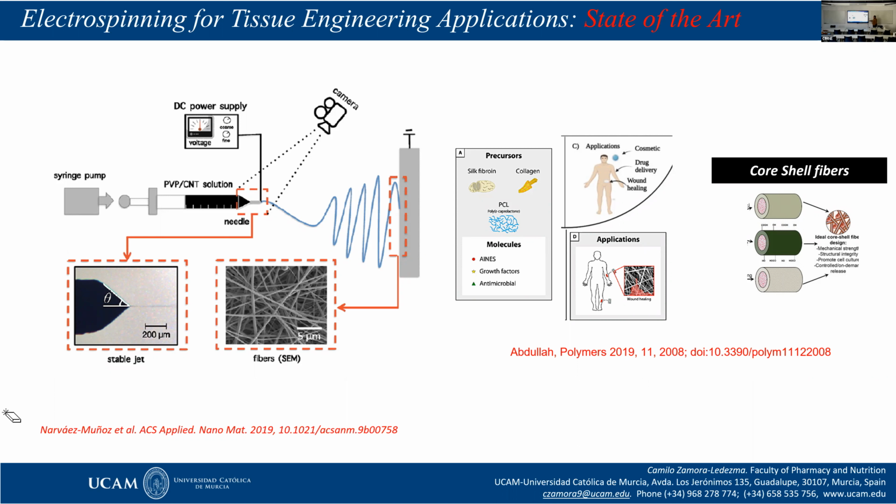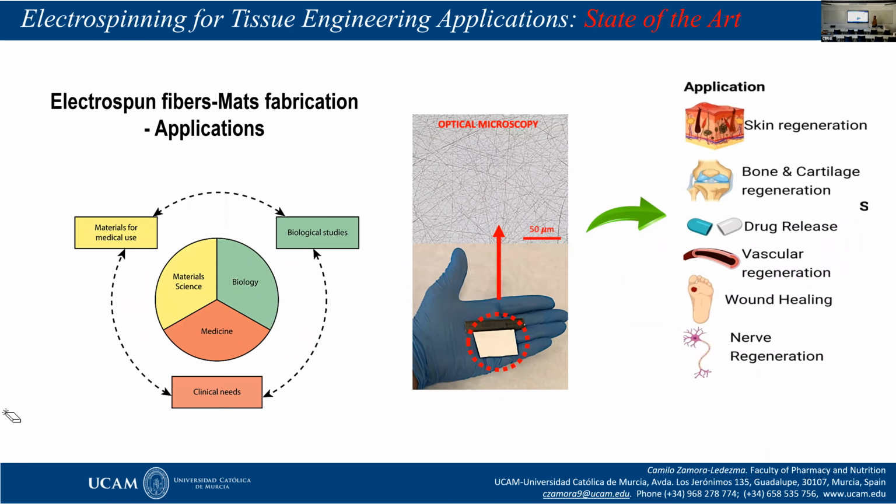Okay, and as I mentioned, we are interested because we have two accessories. We have a drum, which allows us to produce a bigger surface, a bigger fiber mat. And also we have a double syringe system, which allows us to produce core-shell particles or core-shell fibers. This is one of the ongoing projects in our research group, okay?